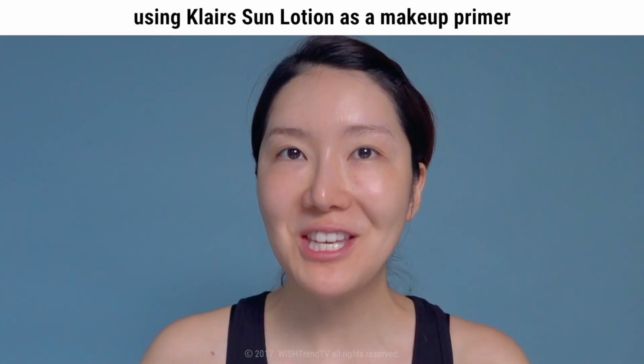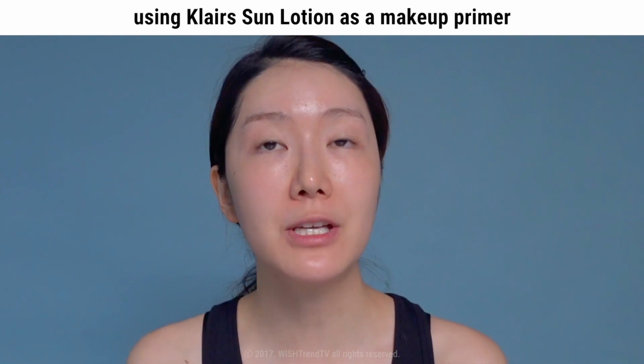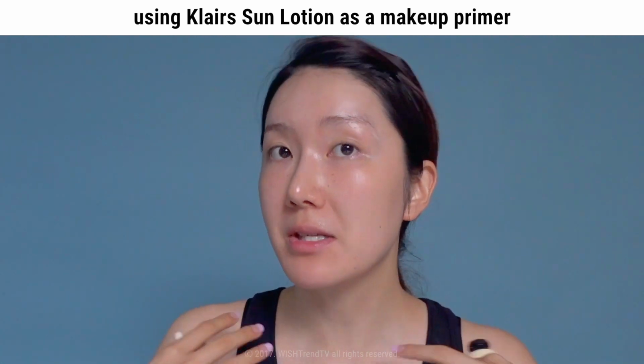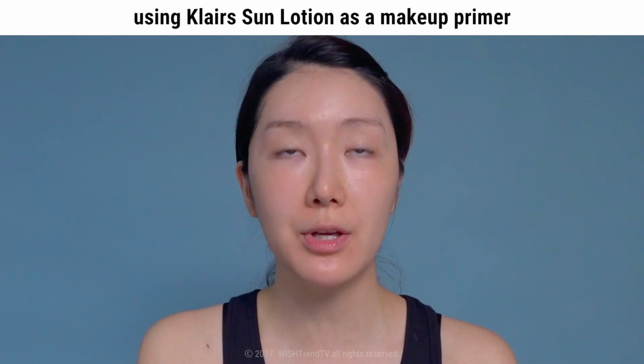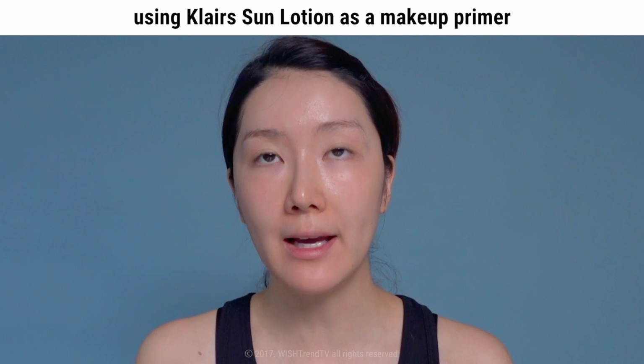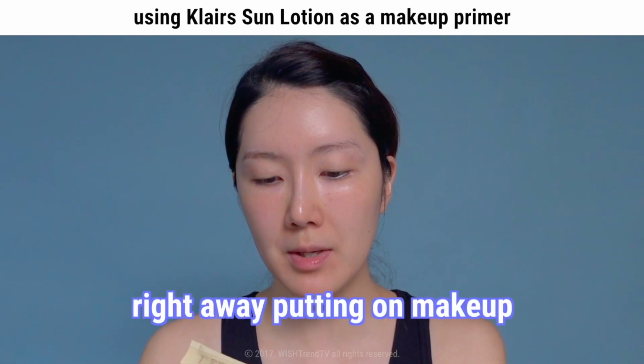So guys, I am here today to test out if it's gonna last a long time for a sun lotion, and I'm gonna put on my makeup on top of it, and I'm gonna be testing out throughout the day, okay? So I just wanted to show you. I just put the sun lotion on right now, and then I'm gonna put it on top. I'm just gonna put my BB cream on.